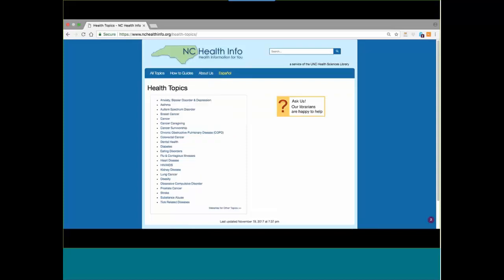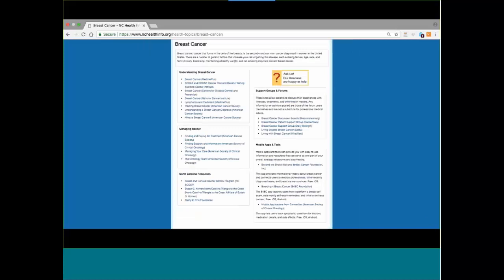And health topics are covered. This is a list of the health topics covered that's curated by volunteer editors throughout the state of North Carolina. And they cover a variety of acute and chronic diseases, as well as environmental health, such as tick-related diseases, with those who hike a lot, such as me, this time of year. Never had that, knock on wood. But not only for patients, this site is also really useful for caregivers and cancer survivors, too, for support groups. This is an example of the breast cancer health topic that I am responsible for editing.